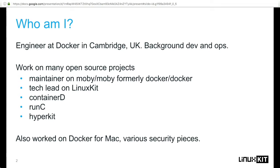I work on a bunch of things. I've been a maintainer on the Docker engine itself for a while now, a year and a half or something. I've been working on Linux Kit, which I'll talk about. And I work on a lot of the open source Docker projects, as well as other miscellaneous things. I worked on Docker for Mac a while ago. I don't work on that quite so much anymore, but I can answer questions about that as well. And I do bits of security stuff around Docker too. So if you ask a really difficult question about AppArmor or something, someone will ask me to answer it. That's kind of what I do.